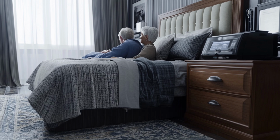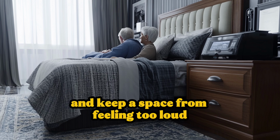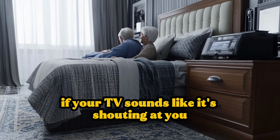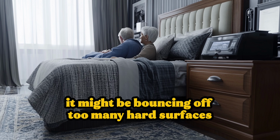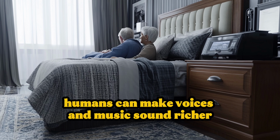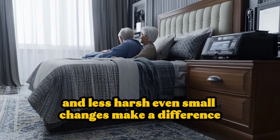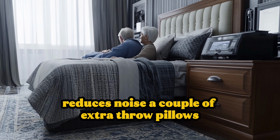Canvas paintings, fabric wall hangings, and bookshelves all absorb sound and keep a space from feeling too loud. If your TV sounds like it's shouting at you even on low volume, it might be bouncing off too many hard surfaces. Adding a few soft elements can make voices and music sound richer and less harsh. Even small changes make a difference. Swapping out metal blinds for fabric curtains reduces noise. A couple of extra throw pillows.